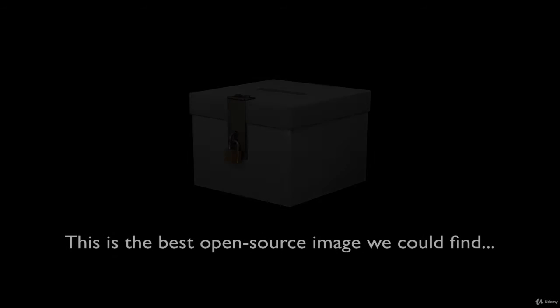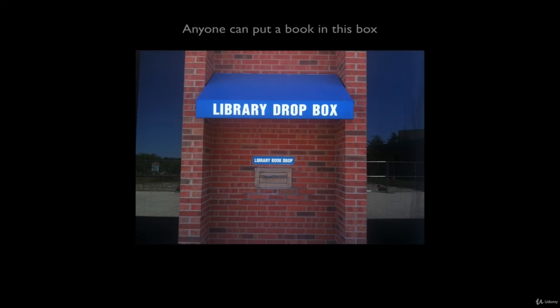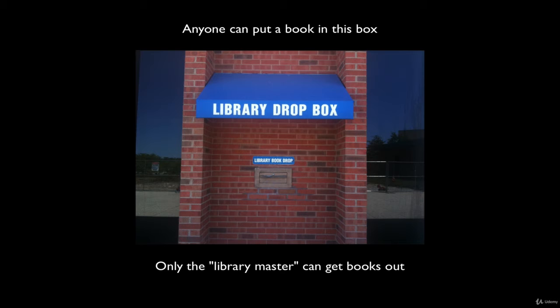There is an actual item in the world called a Dropbox. Yeah, where you return videotapes, sort of like a mailbox. Stuff goes in. Anybody can put something in there. Anybody can go to the library and put a book in, but only the librarian, the library master, can unlock that box and take all the books out. It's a one-way system.